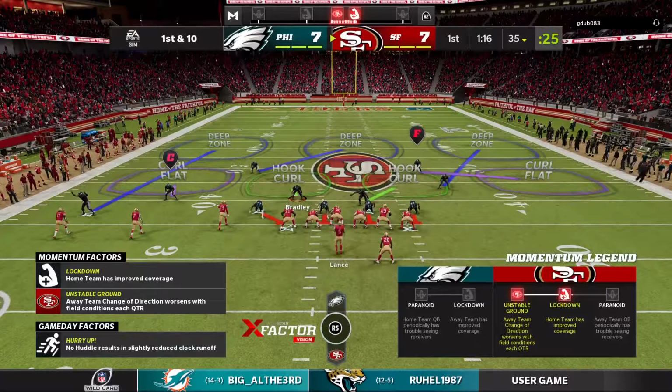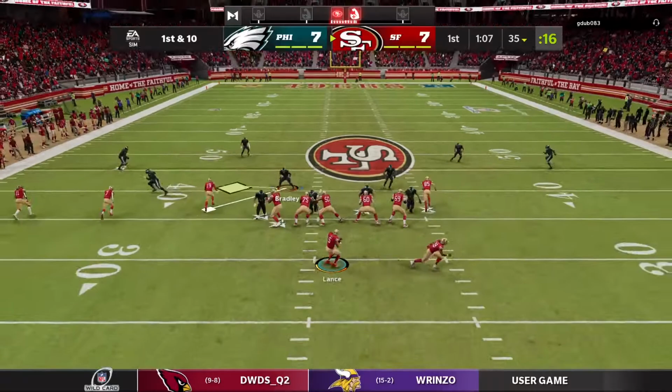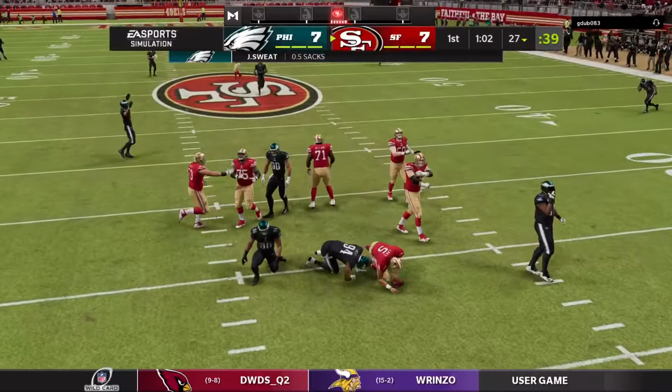Yeah, because the secondary, they really looked clueless. And that was amazing, because that drive went and went, no adjustments and no big plays by the defense to knock the ball away. On first and 10, here's Lance. Now Lance unable to escape, and down he goes.